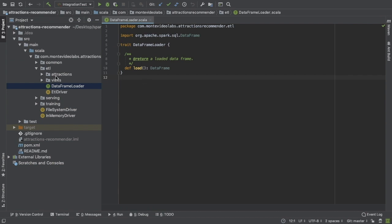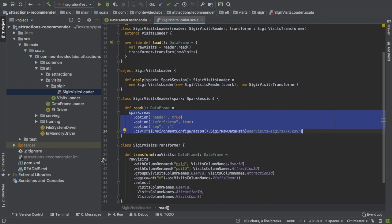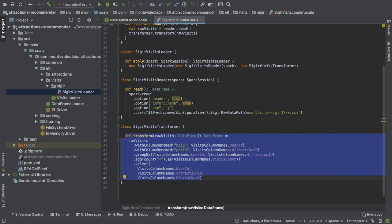Now, let's do a deep dive into our first component, the ETL. In this case, we have defined an ETL pipeline for two different feeds, the attractions and the visits feed, which are both transformations of raw CGEAR data. Of course, for any ETL, we must define how we are reading or extracting the raw data, as well as how we are transforming it.